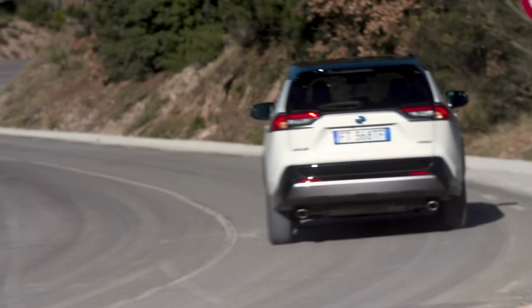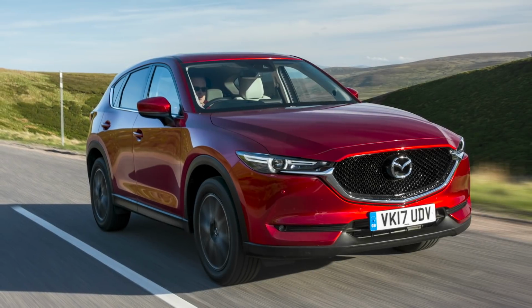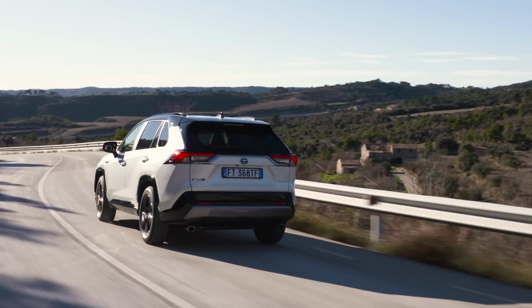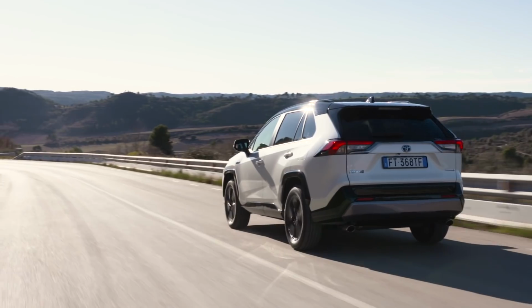Because of all the hybrid gubbins under the surface, the RAV4 is not a particularly light car, although it does feel heavier than it actually is, especially when braking and through the corners if you try and be in any way enthusiastic. If you're looking for a sharp drive in an SUV of this size, we'd steer you towards Mazda's CX-5. The RAV4 is much more at home at a cruise because the softer suspension makes for a much more comfortable ride. It's easily comfortable enough for very long journeys.